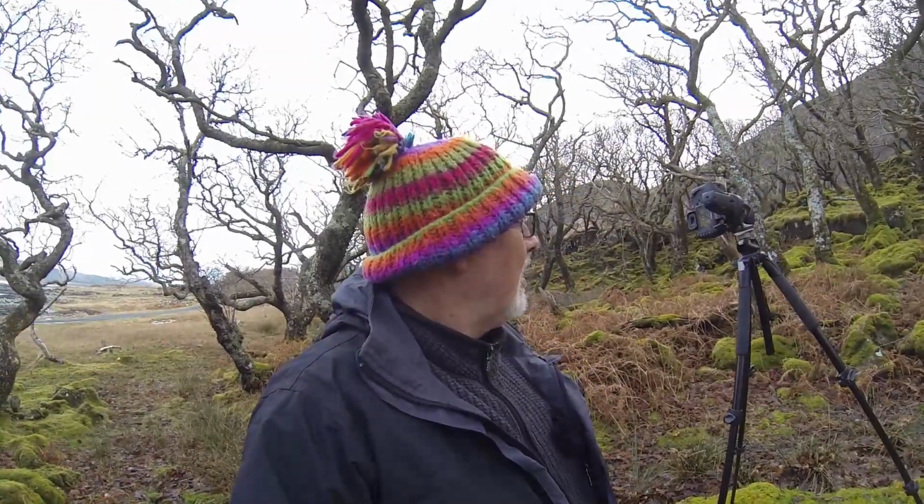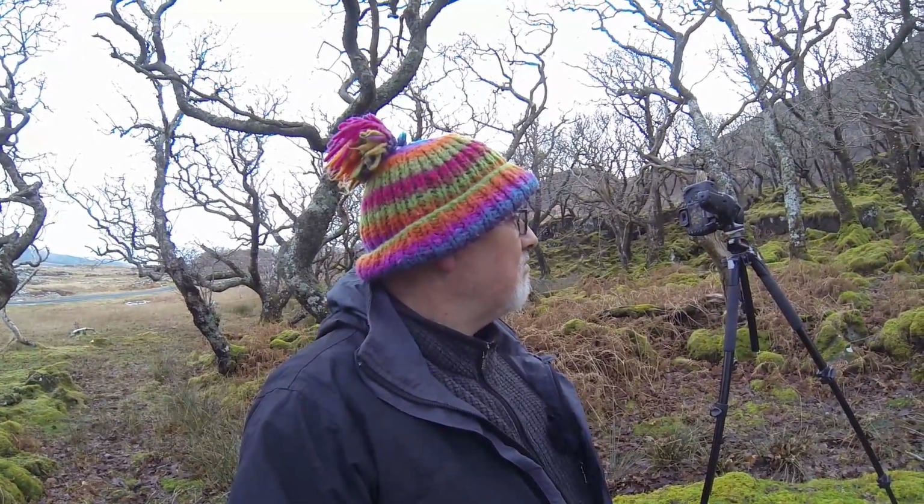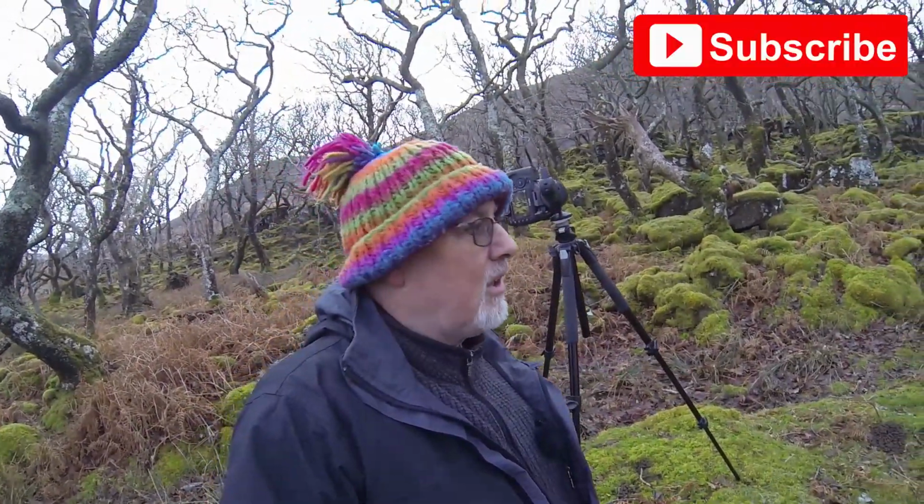So tell me what you think about that shot. I absolutely love the orange, the burnt orange with the dead bracken against the green. It just looks beautiful. I'm just standing there now. The camera's still in this same spot.